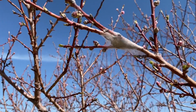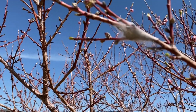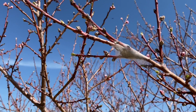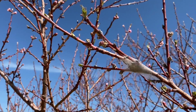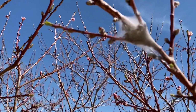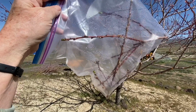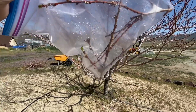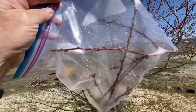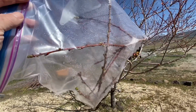So I'm trying to decide. On this one, I may cut that growth completely off, put it in a sealed bag, spray it with insecticide, and seal it, because that way I can keep them from spreading, and I'll have to come out every day and check them to make sure that I didn't miss any. So I went ahead and cut both of those small branches off just below where the worms were. And now I'm going to go check all of my trees and make sure that this is all there is.